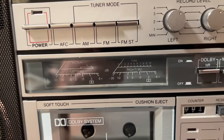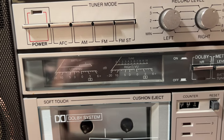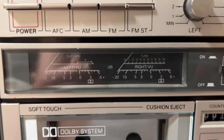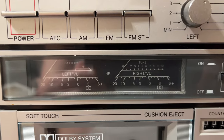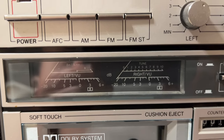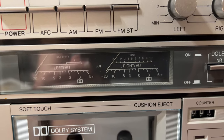Yeah, I polished this thing up with Novus plastic polish, and everything's reflecting off of it, so I'm having trouble trying to get this image here. But yeah, battery on the left, tuning on the right, which is good for the super radio portion. And your bottom part is your VU meter with your Dolby reference mark.